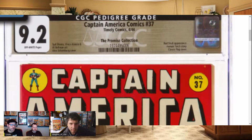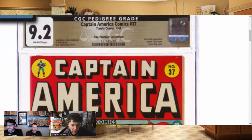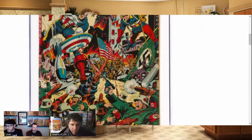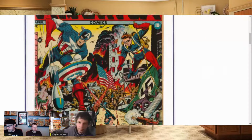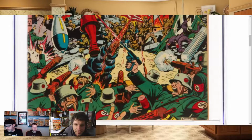Alan Bellman drew this forever and apparently came up with this for Schomburg. He often said that this was him, the Cap dropping the bomb. Everything else was Schomburg except for that. We did our tribute show to Alan when he passed. I remember him saying, bombs away, bombs away. That was mine. I drew it first and then Alex took it over right there. But this is a great cover.